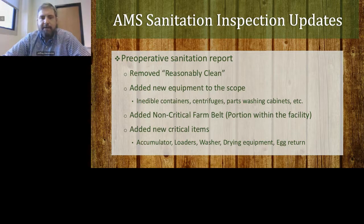So we also made a few updates to our report. Mainly, we removed the term reasonably clean from the pre-op report, as that wasn't really regulatorily sound. Pre-operation should have been thoroughly clean. Does not mean that AMS is not to be reasonable in their assessments. It's just that the description of clean should be thorough clean at the end of operations.